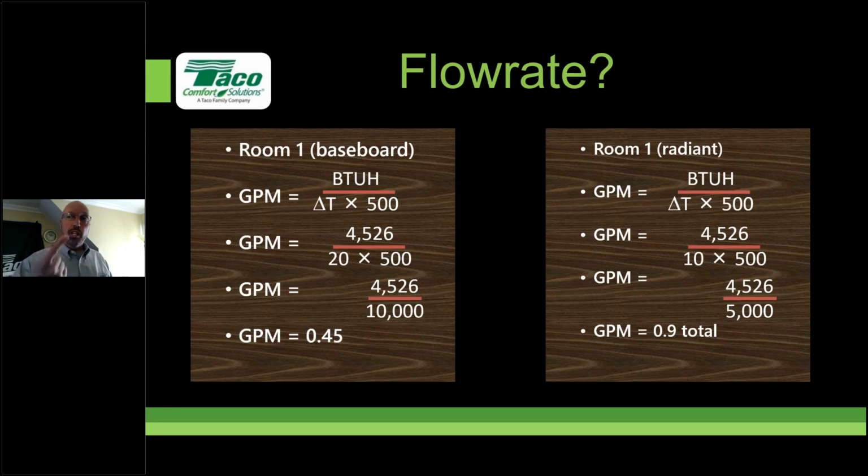However, what did we do with the radiant system? We didn't keep it at one loop. We went to two loops. So we're flowing 0.9 gallons a minute up to the manifold, but then we split it and go to two loops, which means my flow rate's going to be 0.45 gallons a minute. Kind of ironic, right? If you take a look at the flows, all right. It's all math. It all comes back and pays attention to it that way. So that's our flow rate. That's what we're looking for in a radiant system, because it's split into two loops. So very low flows. All right. Radiant is always looking for a very low flow rate.